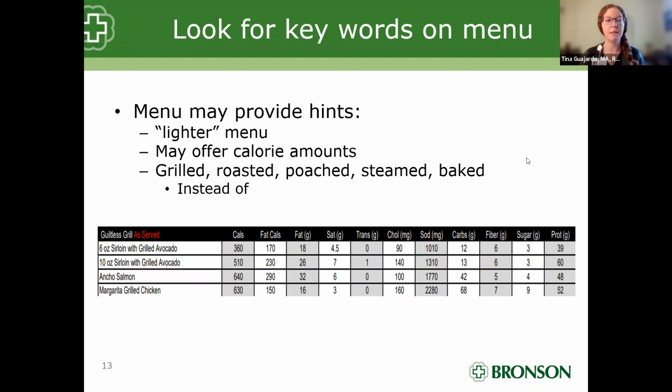Other things to look on the menu are for maybe the words lighter. Some menus offer a lighter section that would have lower calories typically. Some menus may offer the actual calorie amount on the meal option itself. And so you could use that as a determining factor as the healthier choice for yourself.